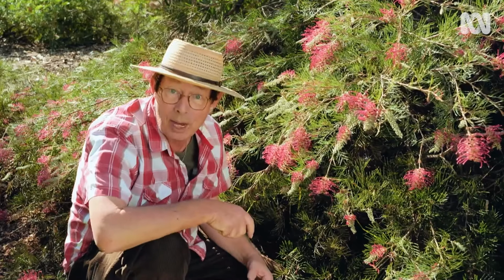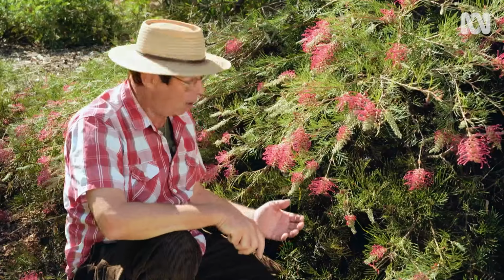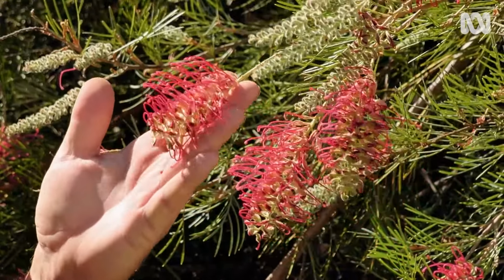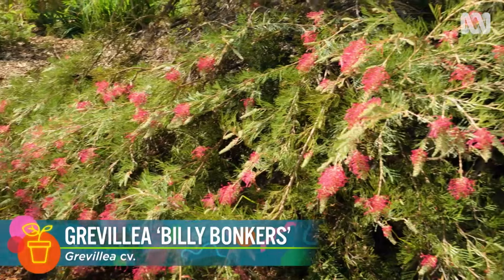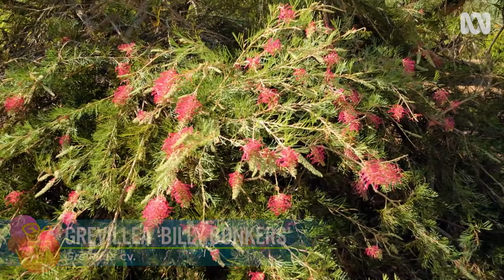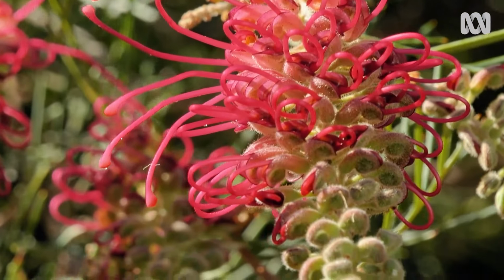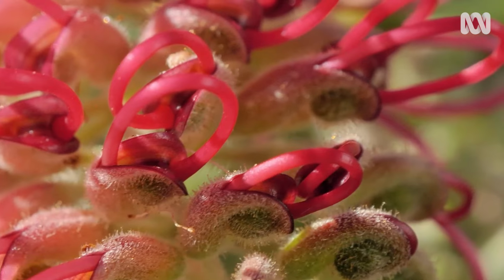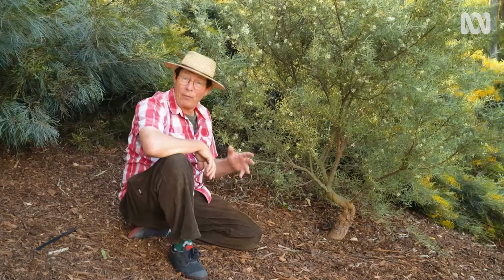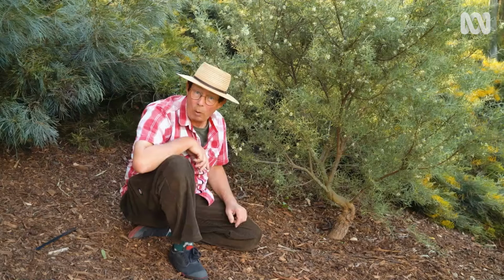Moving down in scale, but no less impressive, is the very vivid Billy Bonkers. It can grow over 1 metre high and 2 to 3 metres wide, with completely disproportionate bright pink flowers going every which way. And the detail in these flowers as they open is beautiful. If these garden hybrids are too big for your space, we can go smaller.